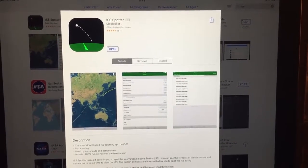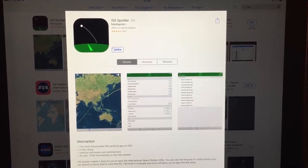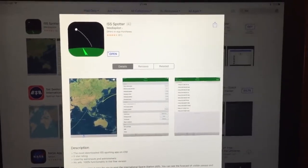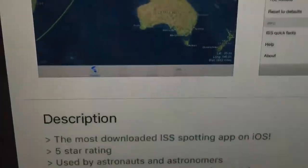Now, Globe Skeptic, I'll put a link to his video below. He'll show you how changing the time on the computer affects the live ISS tracker. And I thought I'd try it on my iPad. So this one here is the most downloaded ISS spotting app, right? So we're going to open it.